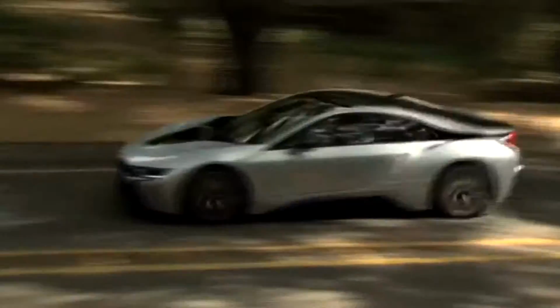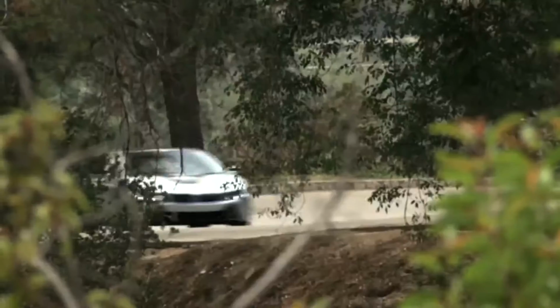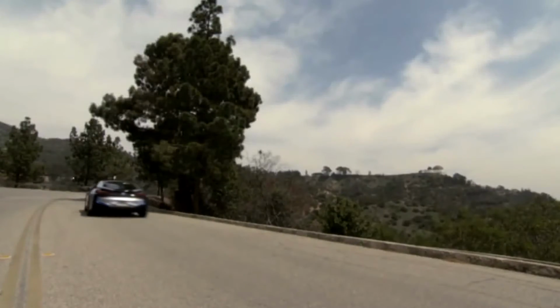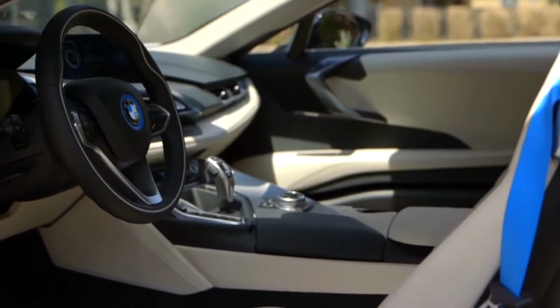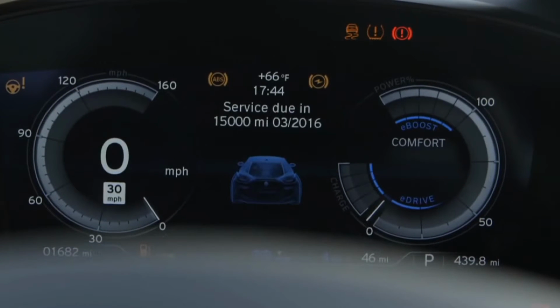The car can be plugged in and charged at home, taking just 3.5 hours to replenish the 110-volt system, or only 1.5 hours with a 240-volt system. You'll recognize it as a BMW on the inside, with some amazing gauge graphics and a few unique controls.